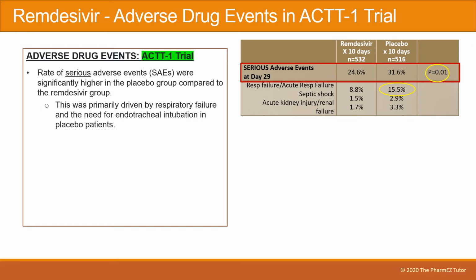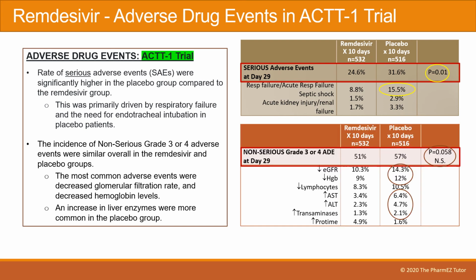The rate of serious adverse events in the ACTT1 trial were significantly higher in the placebo group compared to the remdesivir group. This was primarily driven by respiratory failure and the need for endotracheal intubation in placebo patients. The incidence of non-serious grade 3 or 4 adverse events were similar overall in the remdesivir and placebo groups. The most common adverse events were decreased glomerular filtration rate and decreased hemoglobin levels. An increase in liver enzymes were more common in the placebo group.